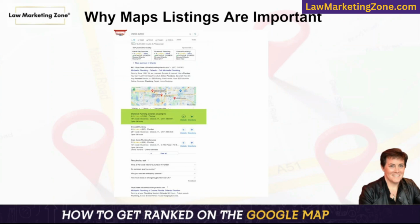So why are they important? This is where everybody looks when they're walking around town or they're looking for something, they go straight to the map.